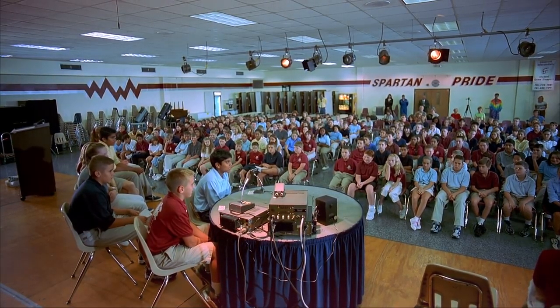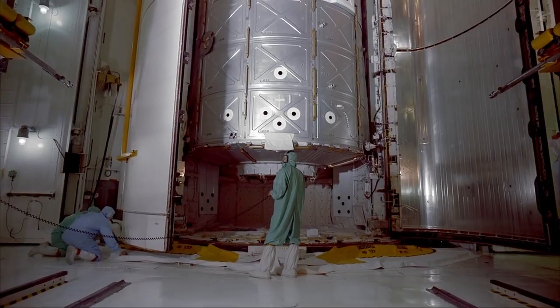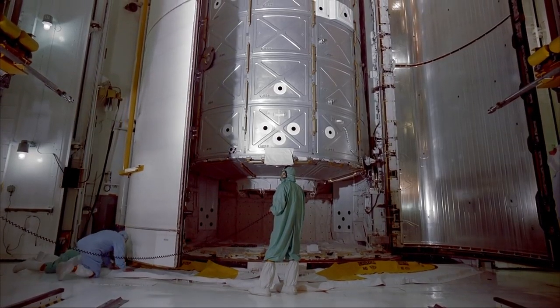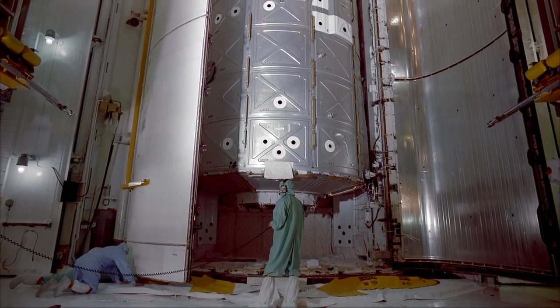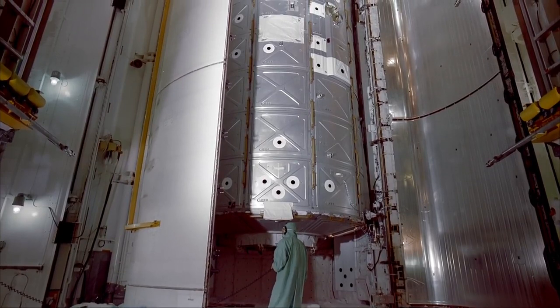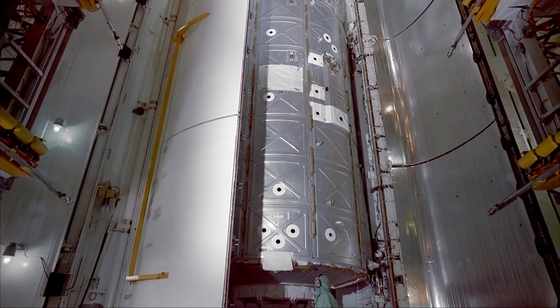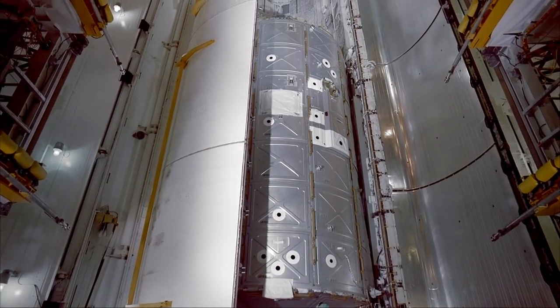Soon, there's to be a huge new addition to it. Back at Kennedy Space Center, Destiny, the station's science laboratory, perhaps its most important component, is loaded into the cargo bay of the orbiter Atlantis.